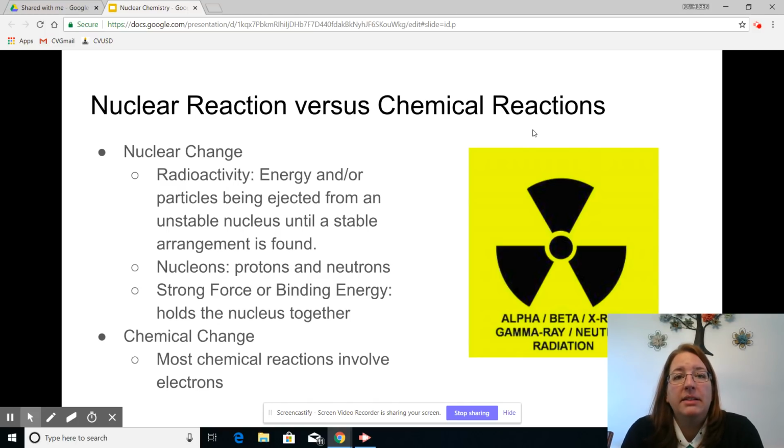So they're all positive particles. So positive particles should move away from each other, right? So we know with magnets, if you put 2 positives together, they repel each other. So why aren't these particles moving away from each other? And what we found is that there's a strong force or a binding energy that is in the nucleus.